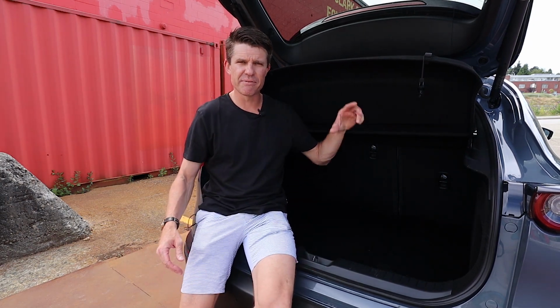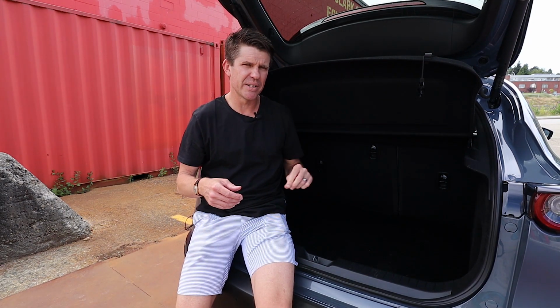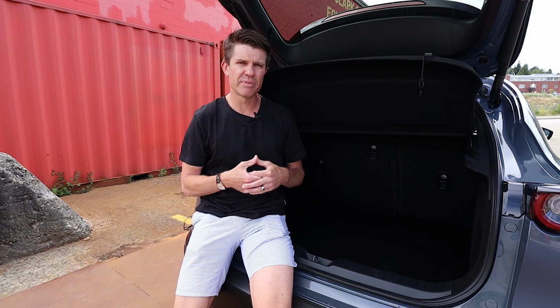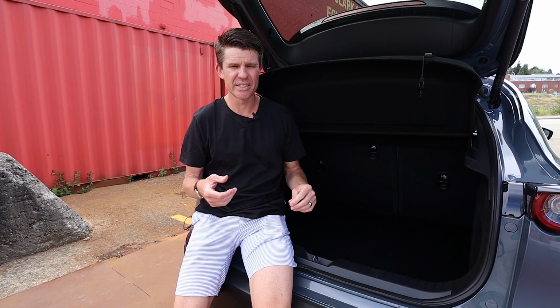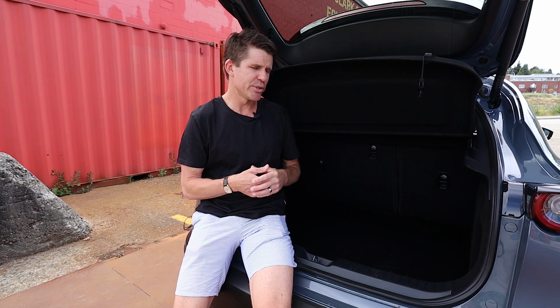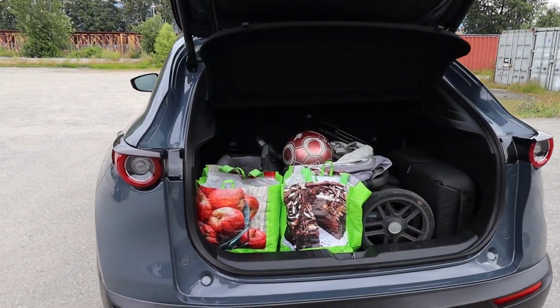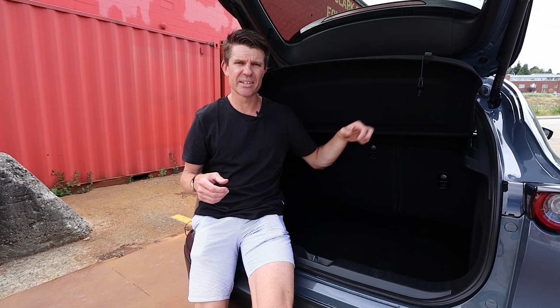It's virtually identical to the hatch, which I find interesting given this is 5 inches higher, but it's about 2.5 inches more ground clearance. I thought they might have squeezed a bit more, but 20 cubic feet of cargo space, or 572 litres. The hatch has got 569, so tiny little bit more. It still passes our standardized test. A stroller, 2 bags of groceries, camera gear and a soccer ball. It handles it pretty good. If you take this out, it's going to handle it even better.